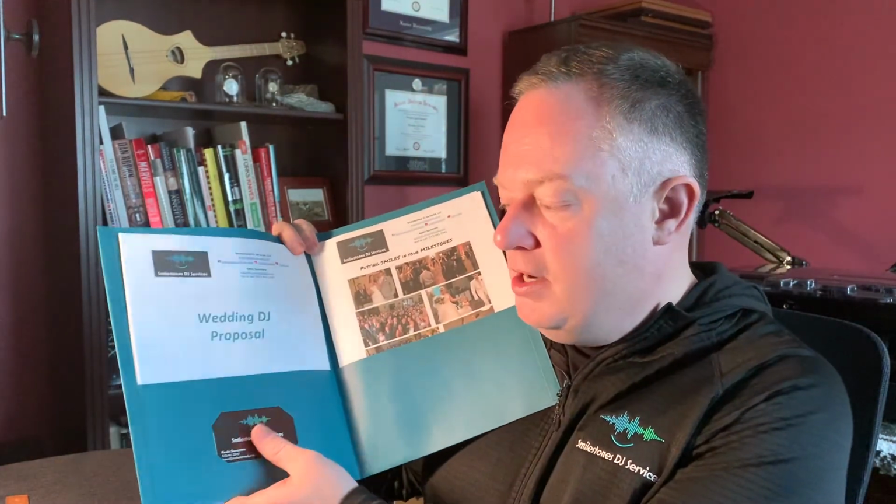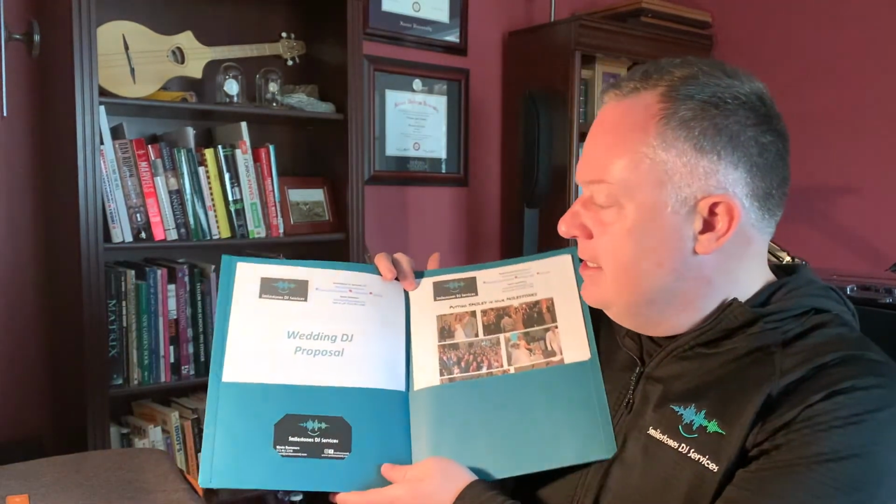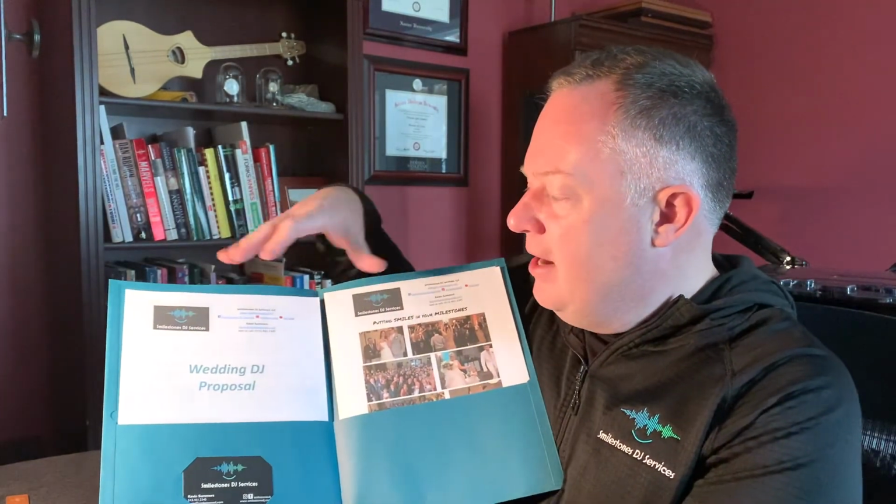For me, I found that this works just great. First off, these folders I got from Office Depot, okay? You can buy them in bulk, and I found this little sticker maker, so I put my little logo on it, and here's what it looks like when you open it up. Here's a business card. This folder that I found at Office Depot had little cutouts here, and you can slide a business card right in there, okay? So you've got this, and I've got two sides.